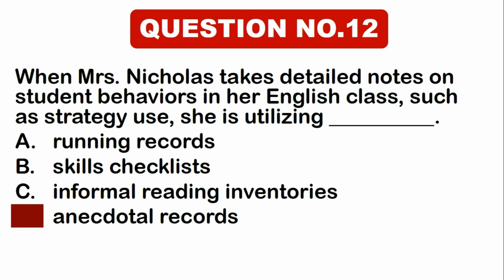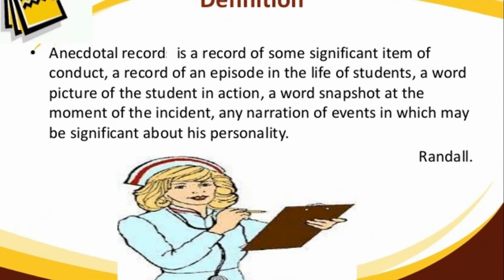Anecdotal records. Another example of anecdotal record use would be noting the types of books students choose. An anecdotal record is a record of some significant item of conduct, a record of an episode in the life of students, a word picture of the student in action, a word snapshot at the moment of the incident, any narration of events which may be significant about his personality.